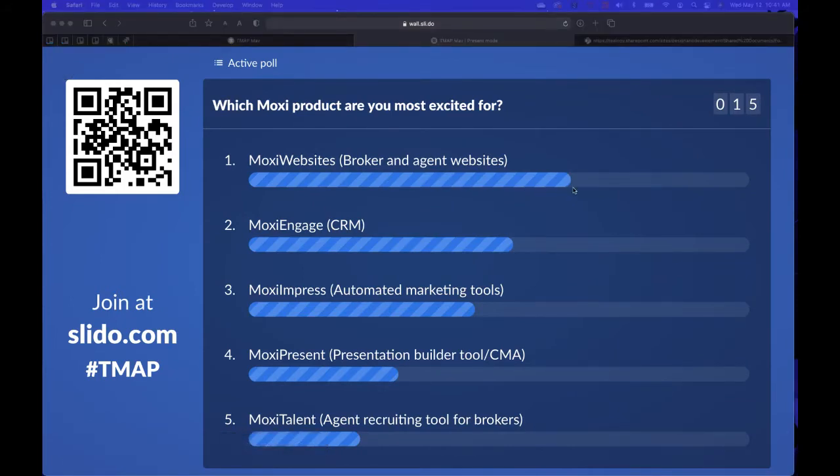Excellent. It's feeling more even than I was expecting, but right now websites is pulling ahead.